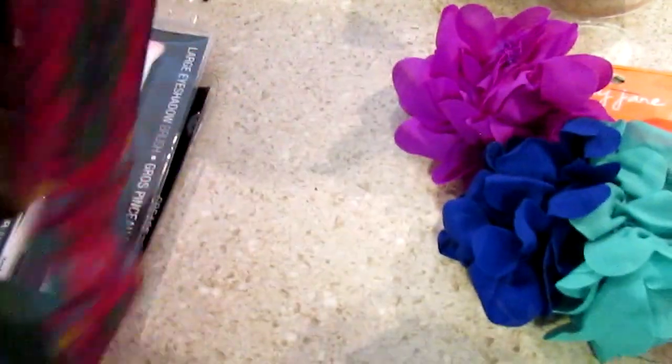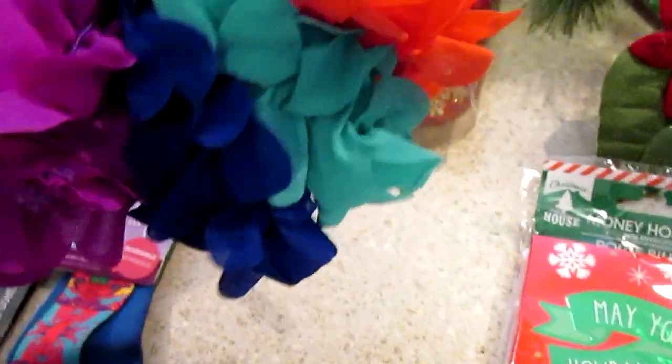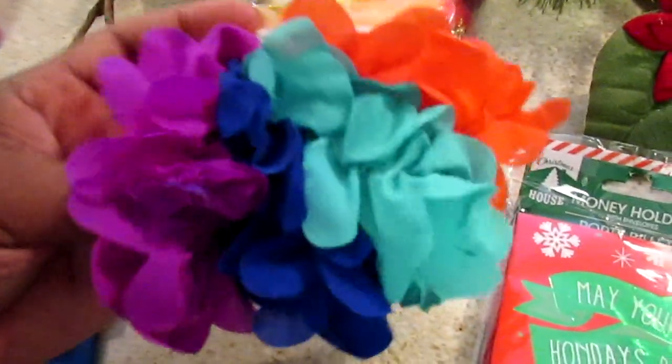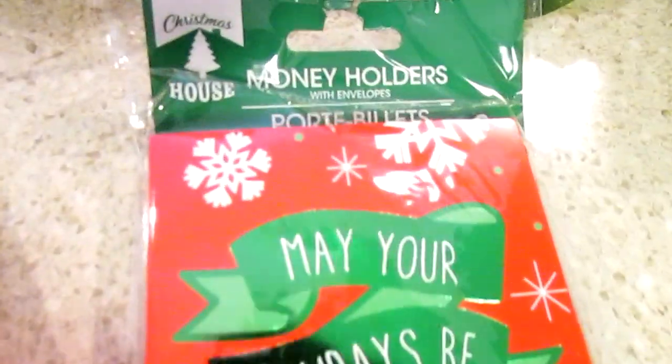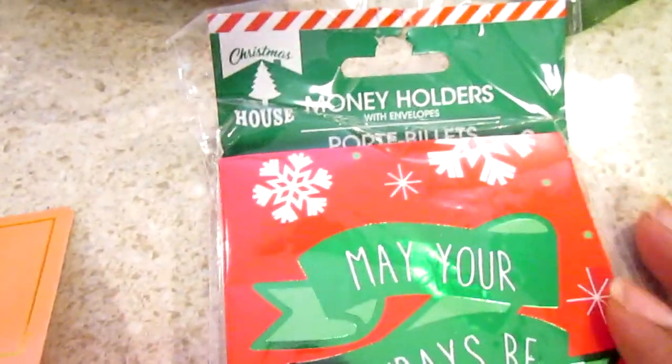I saw these headbands, the Ouchless headbands, and they are reversible. So I picked those up, and then I also saw these Lily Jane flower scrunchies and these pretty little spring colors, super cute. And then as well, I think Mama saw these at a Dollar Tree, and you get 10 money envelopes, I think, 8. That's pretty good.